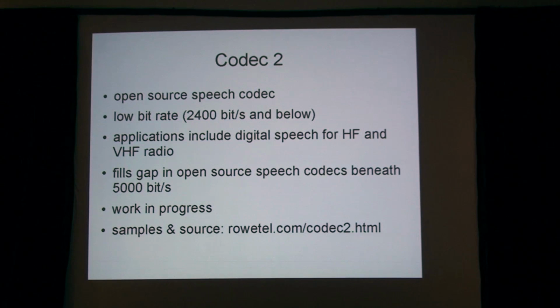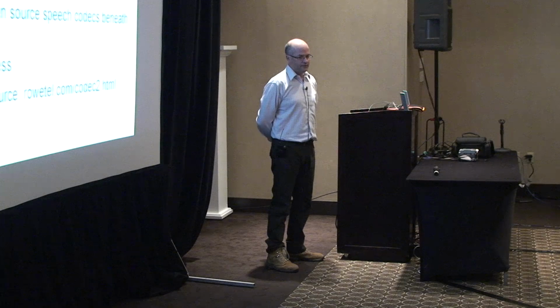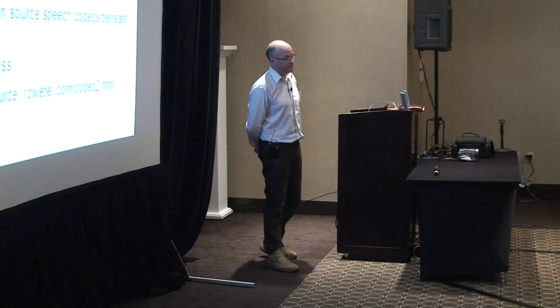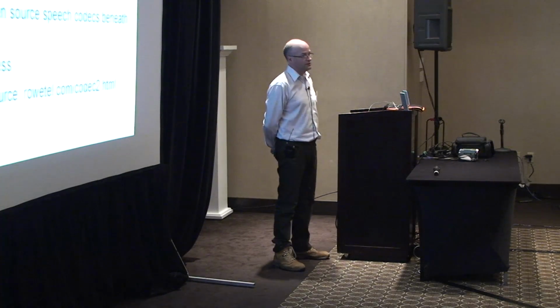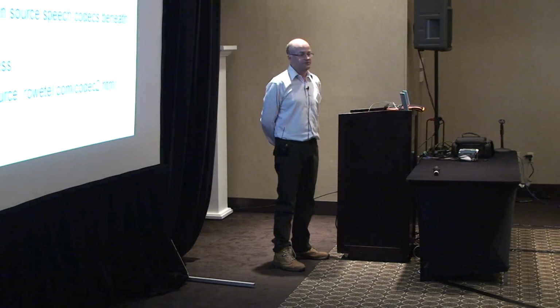The idea of CODEC2 is to fill a gap in open source speech codecs beneath 5,000 bits per second. There are a few speech codecs above 5,000 bits per second that are open source, for example, the Speex codec, which is good for speech, plus a bunch of other music and audio codecs. But nothing much that's open source beneath that 5,000 bits per second. And that's what we really need to get it over a VHF or HF radio channel.